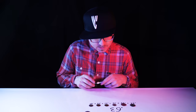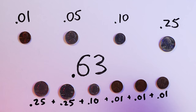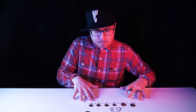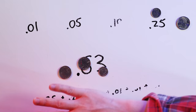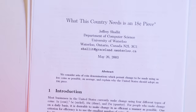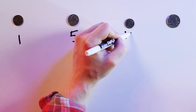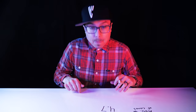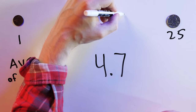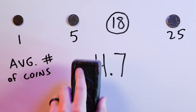That's 63 cents. That seems like it has to be the best possible way with the best possible numbers, but are they really the optimal denominations? In 2003, computer scientist Jeffrey Shallit put it to the test. He found that in the 1, 5, 10, 25 American system, the average number of coins given as change in a transaction was 4.7. But by removing the 10-cent piece and replacing it with an 18-cent piece, Shallit found that optimization increased markedly to just 3.89 coins per transaction.